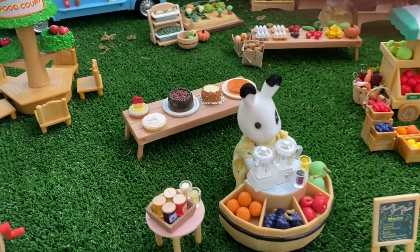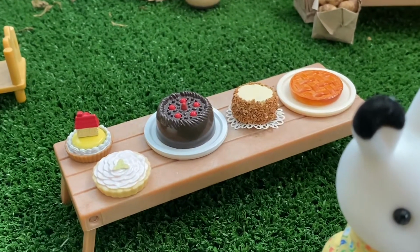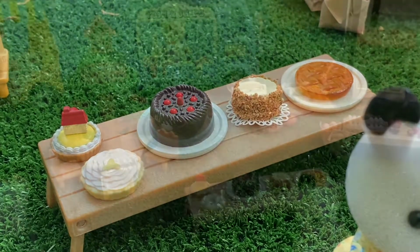Behind the juice bar we have another farm table set up for the baking contest. I wonder who's gonna win the blue ribbon.